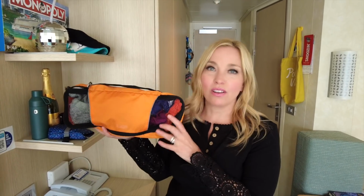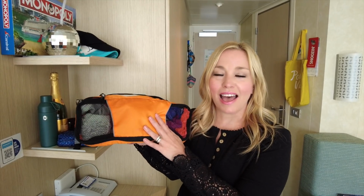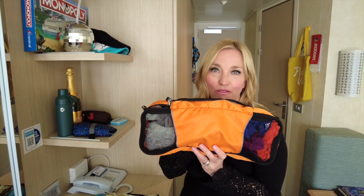This is actually what's called a slim packing cube. So this is a good type of cube to use for underwear, socks, swimsuits, things like that. But then we have a variety of different sizes in our Amazon store that you can check out. Don't pack without packing cubes. We think that they are just absolutely wonderful.